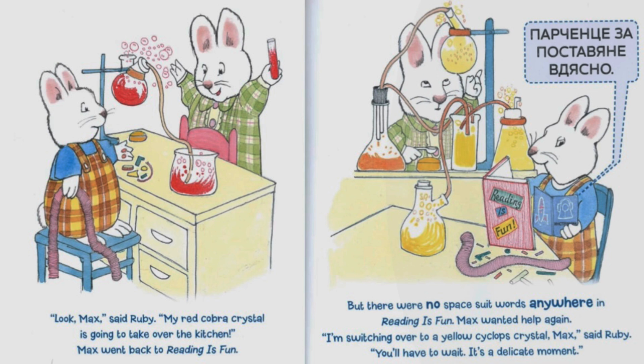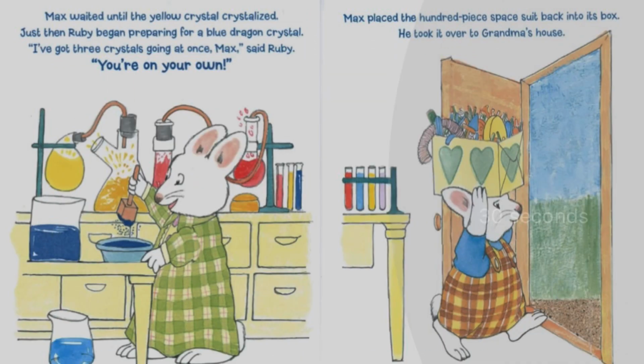Max went back to reading is fun. But there were no spacesuit words anywhere in reading is fun. Max wanted help again. "I'm switching over to a yellow cyclops crystal, Max," said Ruby. "You'll have to wait. It's a delicate moment."